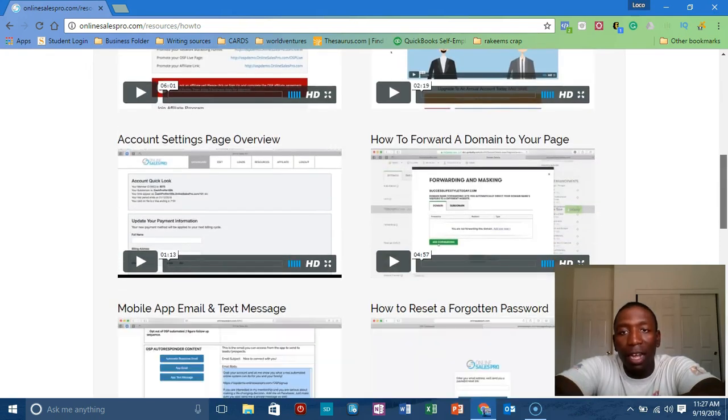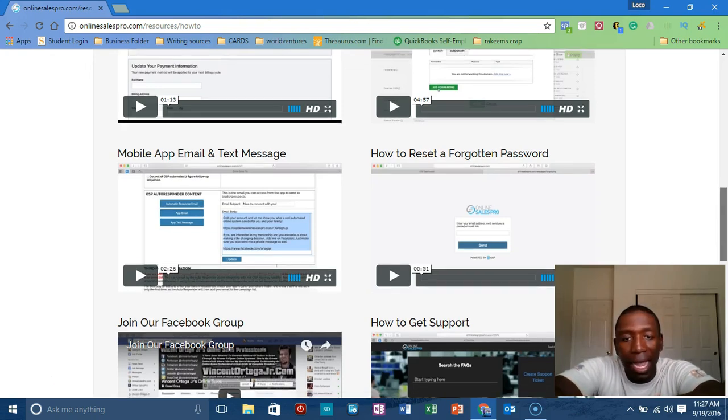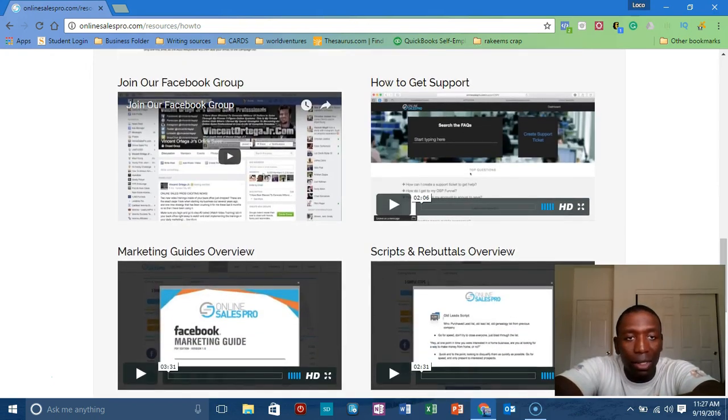I'm just going to go down how to forward a domain page, and then it's going to talk about the app and how you can set up your text message in that one, and then how to get into contact with support. And then he also has a Facebook group with 10,000 plus people. It's probably a whole lot more now at the time that you're watching this, but that's another way to get support.